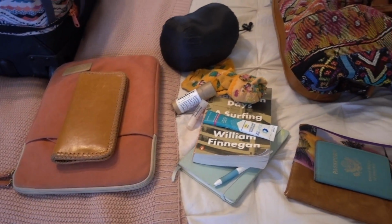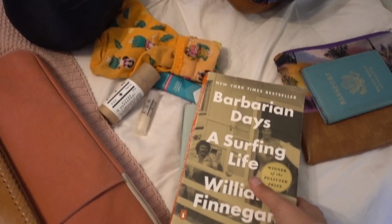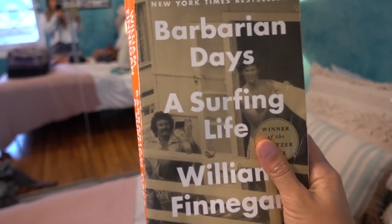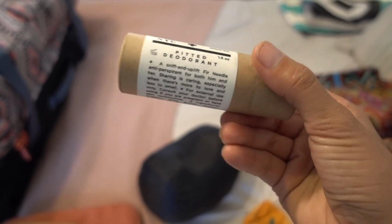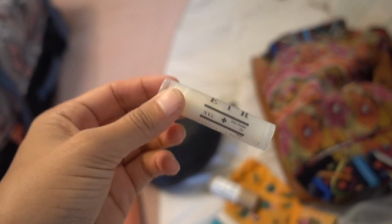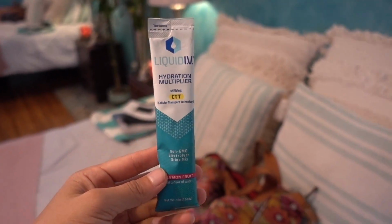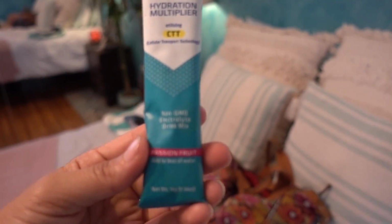These are the contents that are going to go into my carry-on bag. My laptop, wallet. I've also got my book, which is crucial for long flights. This is currently what I'm reading. I would highly recommend it to all. And I've got my journal, my passport, socks, deodorant to keep fresh, chapstick because I tend to dehydrate a lot on the plane, electrolyte packets such as this one to keep hydrated on a long flight. I just put it into a water bottle and drink it all up.